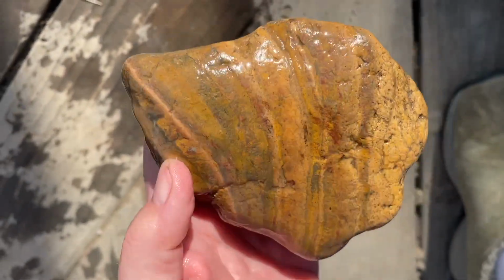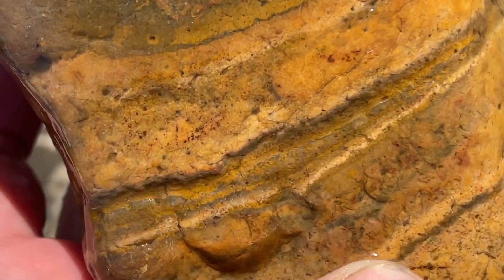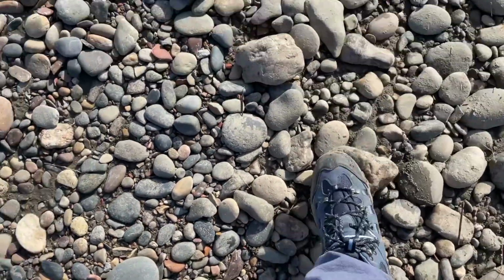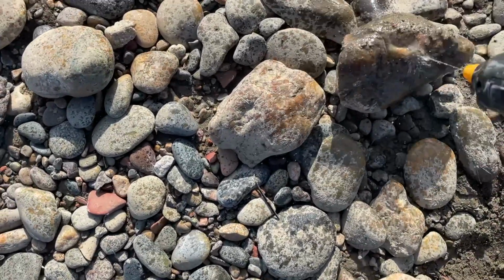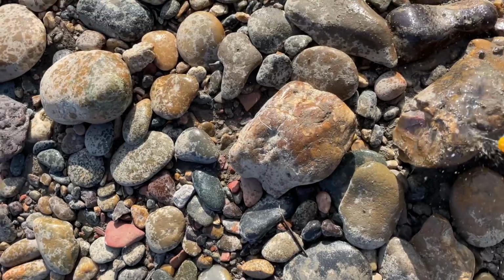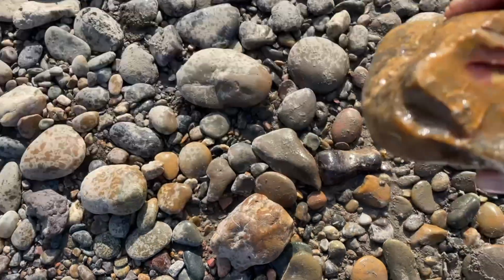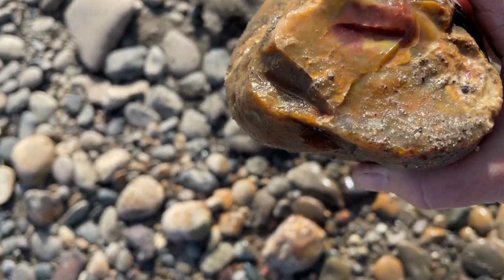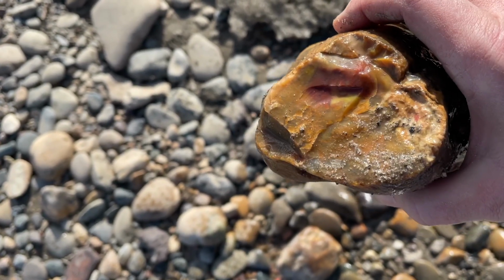Check out this jasper. This one looks kind of interesting. I don't think it's an agate, but it's sure hard like an agate. It's got some agate, maybe? Look at that. Look at the color in the middle of that thing. That is just stupendous. Yes, it's got to come home with me.